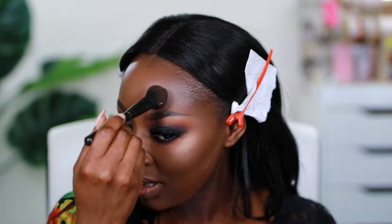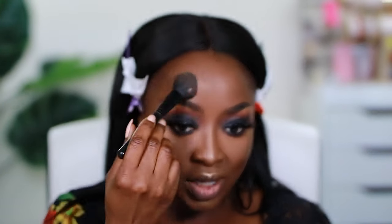So loose highlighters are nice, but I consider these to be in a more advanced product. If you're a beginner at makeup, you don't want to be using loose highlighter. Mm-mm. It's way too easy for it to go left, and then you'll find yourself not knowing how to blend it, not knowing how to fix it. Use a pressed highlighter if you're beginning.